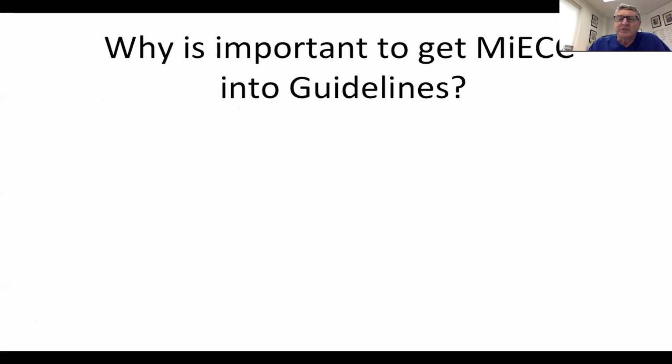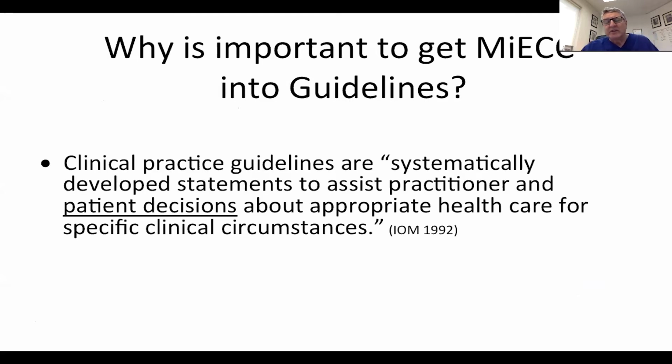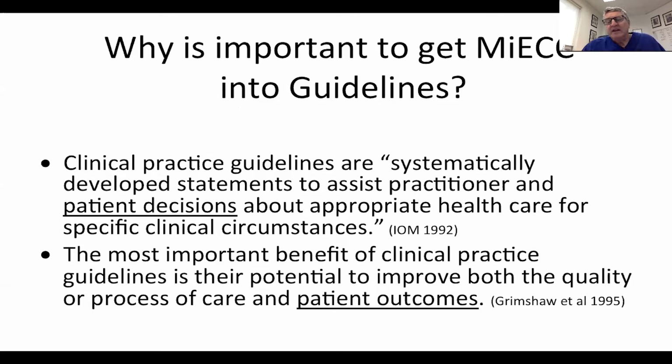So why is it important to get MiECC into guidelines? This quote from the Institute of Medicine back in 1992 really says it all. These are systematically developed statements that assist us as practitioners, and also our patients, with some really important healthcare decisions. And I think the second quote also highlights the importance of clinical practice guidelines, as they really can make a difference in improving both the quality and the process of care for our patients.